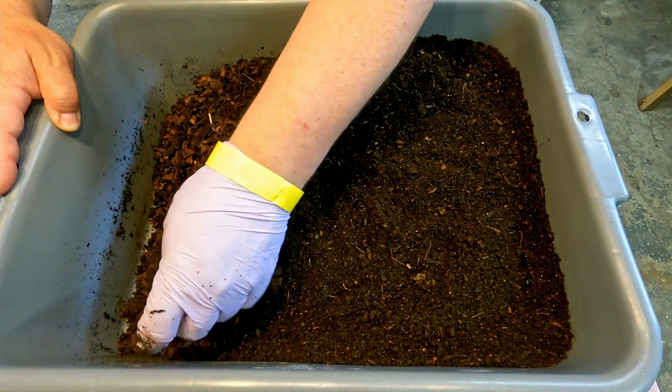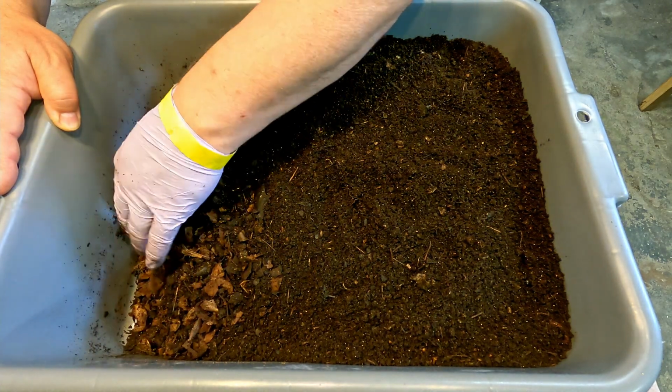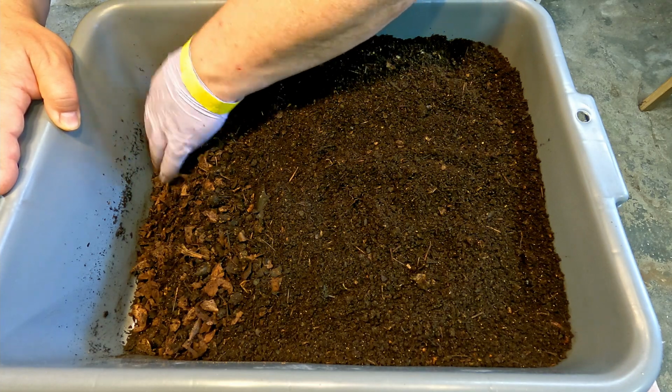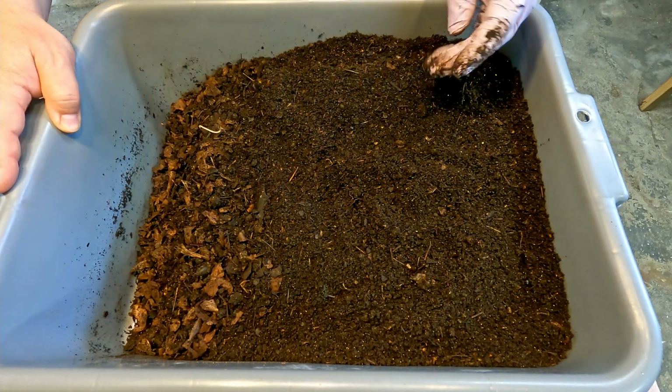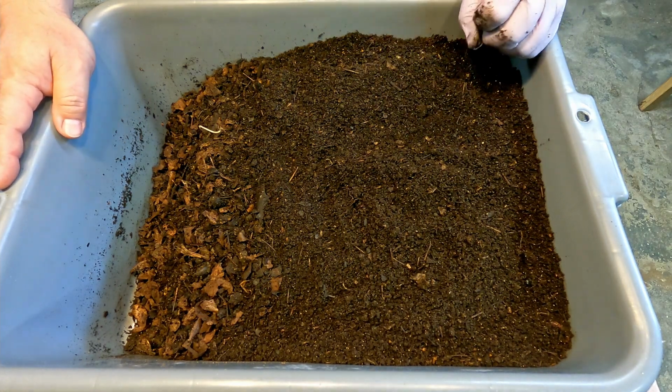And I was just wondering whether I would want to place food in here yet, if I was starting to see enough baby worms in here that it would start to make sense yet to try rounding them up. But I don't know if it's quite necessary yet. I think I'd like to maybe see some more.